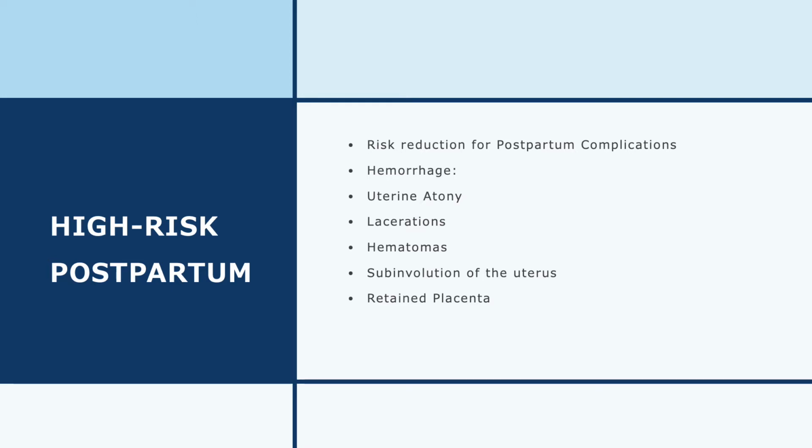So while the riskiest component of a delivery or of giving birth is during the labor process or potentially during a cesarean section, there are several complications that can occur in the postpartum setting, and we will be discussing some of those right now. So some of the risk reductions would be to definitely review the prenatal and the intrapartum records.